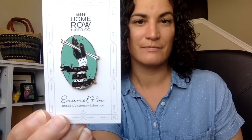And then she also had pins. And I couldn't pass this one up. I love that design, and it's just really cool. She also has prints of this particular design, which I'm going to get someday for when we get our house. So I'll probably be sticking this on that bag that you just saw. So I thought this was really cool.